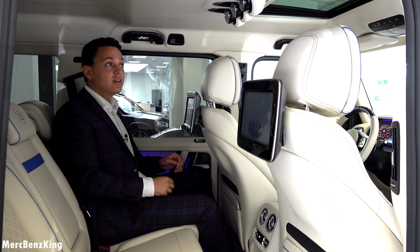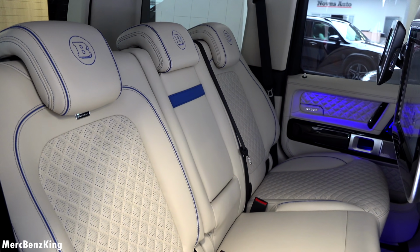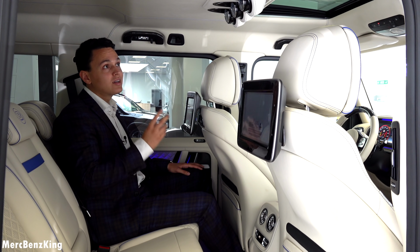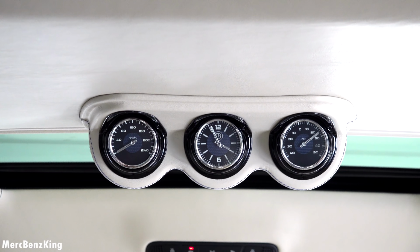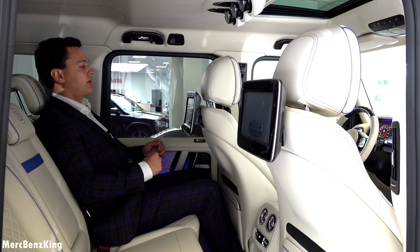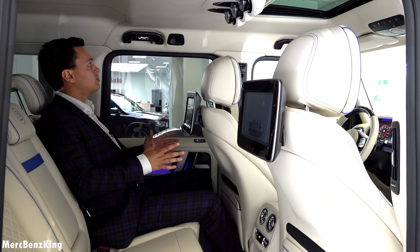So guys, right now we are in the amazing rear seats of the G900. And there you can see also fully bright leather upholstery with nice MAYBACH like clocks on the ceiling, which says Brabus in the center. This is very luxurious, and you can also lift this headrest so you have more space for your head and back, and then you can really feel the space in the interior.